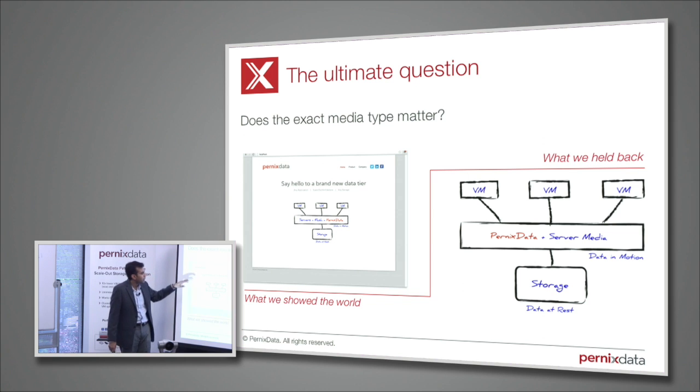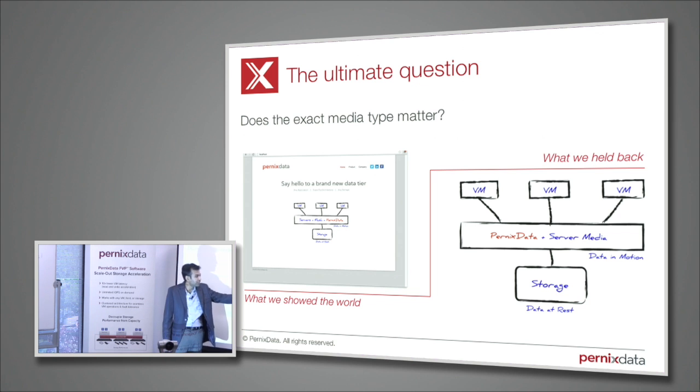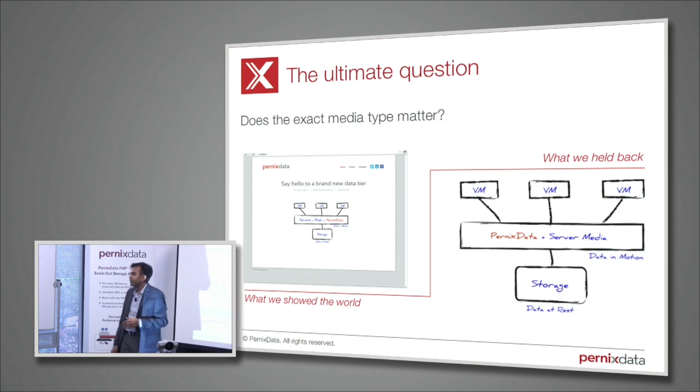And so that was our message to the world. When we say hello to a brand new data tier, it was actually not about Flash. We could very well have just said, throw in PernixData as software, some fast server media, and we are going to do some magic that you are not going to believe. And that's going to be our data in motion tier.